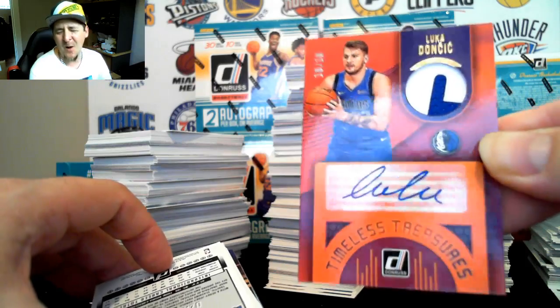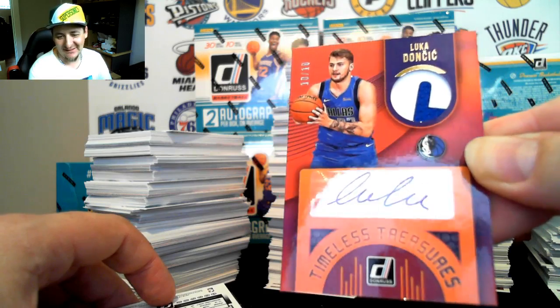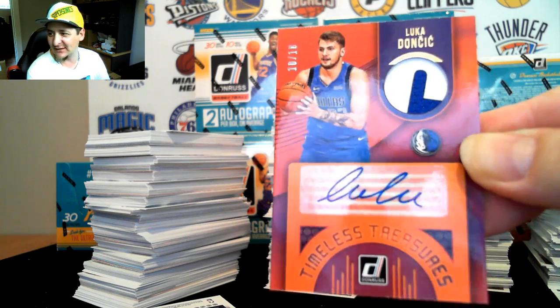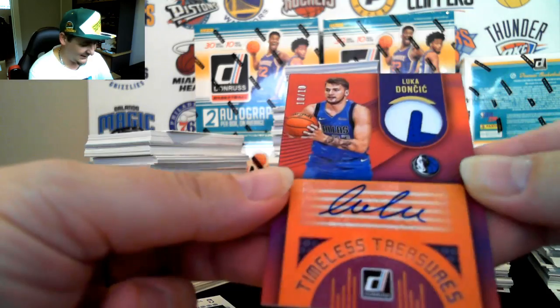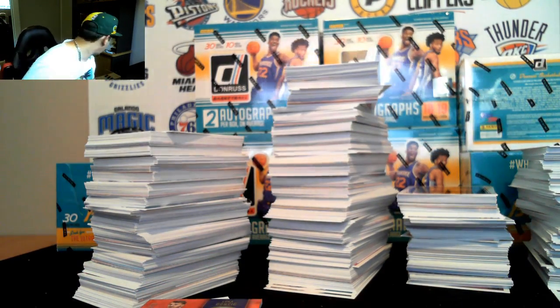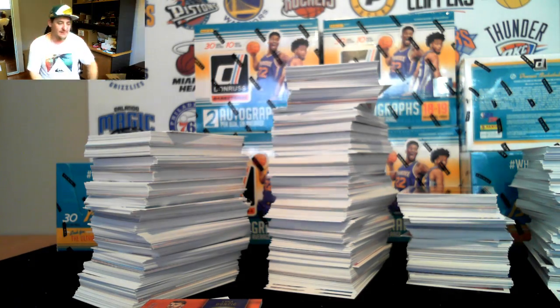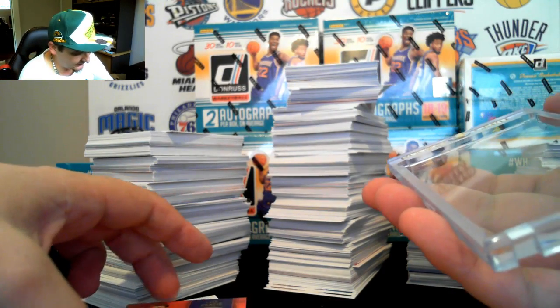Ooh. Oh, baby. Woo. Nice first hit for the Dallas Mavericks. Luka Doncic, 10 of 10. That's a way to start it. Definitely timeless treasures.